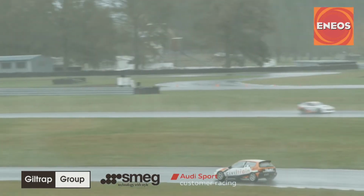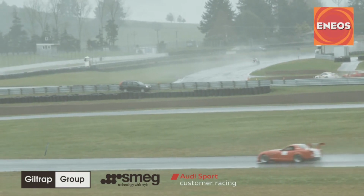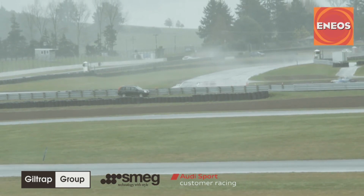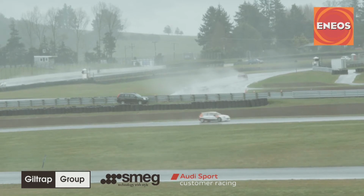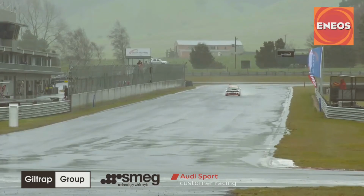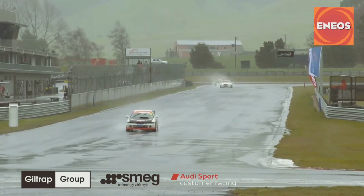Matt Griffin currently running 19th position, so just learning the car, dialing it in, and he's driving the Pacific Resorts car. Great shame. Noticed Richard G didn't start the race, which is a great shame. I'd love to have seen Richard out there.